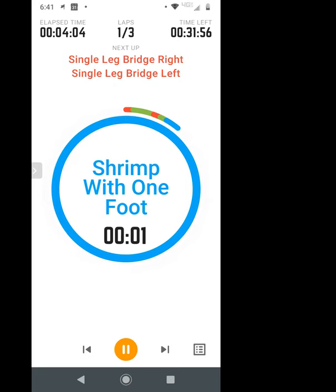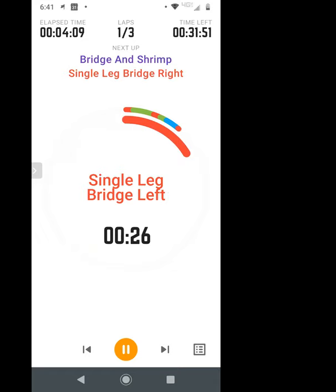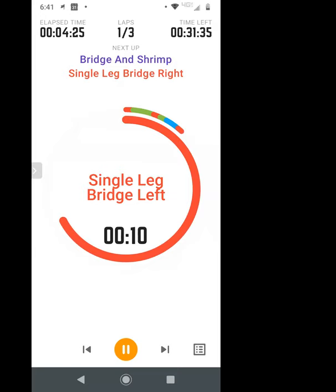So we're going to do single leg bridges now. Leg in the air, hold, or bring your hips up and down. So really, if you're just holding, every second you're trying to squeeze higher, harder, and longer, keeping everything stable. Two. Keep your hips up.